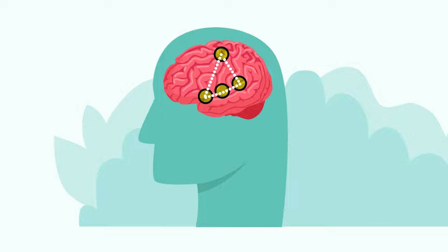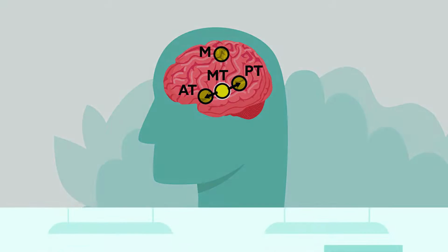Based on the timing of the electrode responses, the researchers concluded that human voice sounds were processed in a dual hierarchy system. The sound was first processed by the MT and then moved in 2 directions, from the MT to the AT and from the MT to the PT.